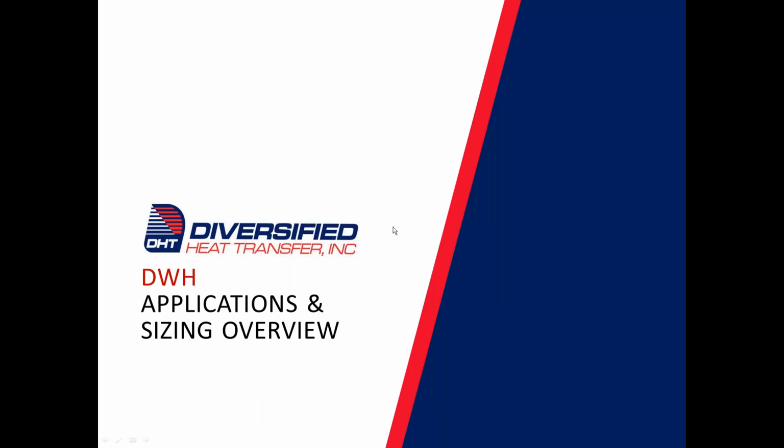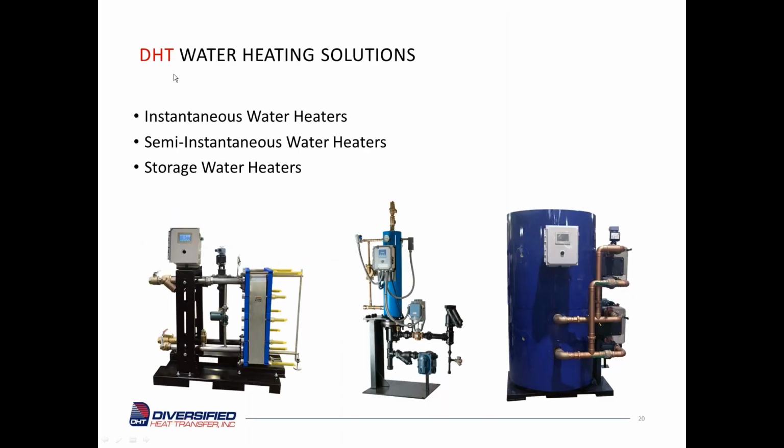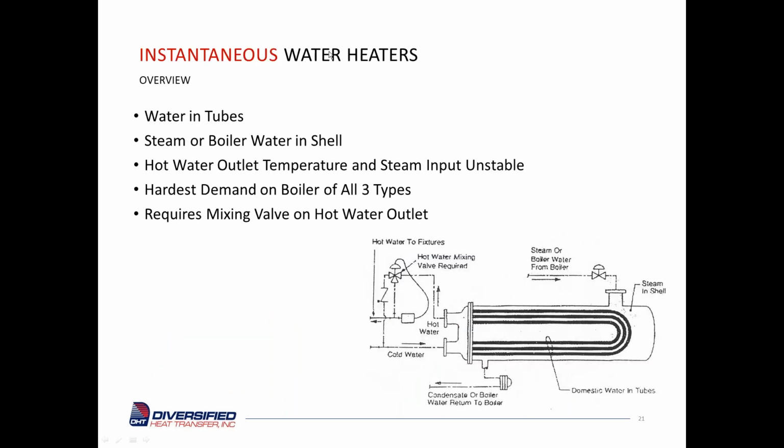So we talked about our domestic water heating applications and the sizing overview. So we have instantaneous water heaters, semi-instantaneous water heaters, and storage water heaters. We'll talk about that a little bit. So the instantaneous type, typically the water is in the tubes, and the steam or the boiler water is on the shell. The hot water outlet temperature and steam input can be unstable. It fluctuates a lot. The hardest demand on the boiler of all 3 types of units is this type, and it requires a sophisticated mixing valve, because we're heating water here to 190 to 200 degrees, and then we blend it down with introducing cold water against the hot water to get the temperature that we need.